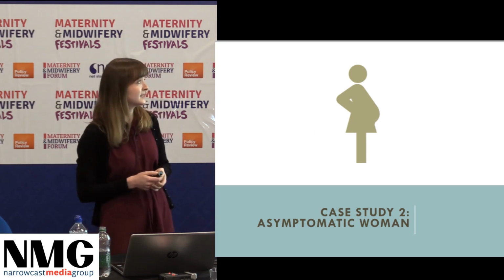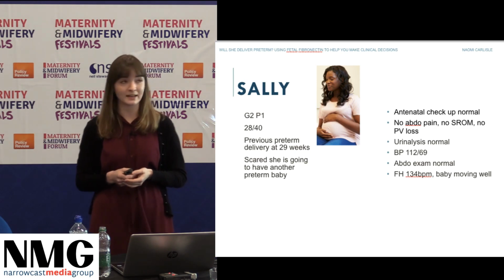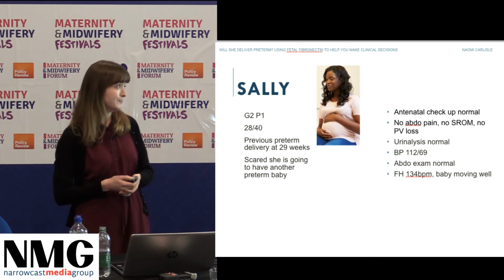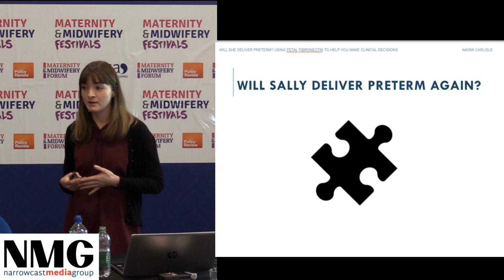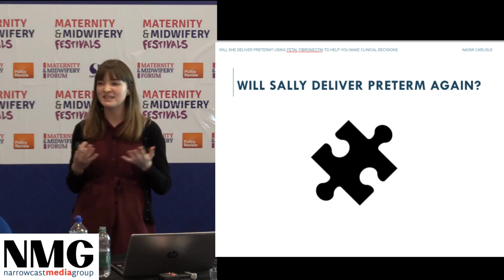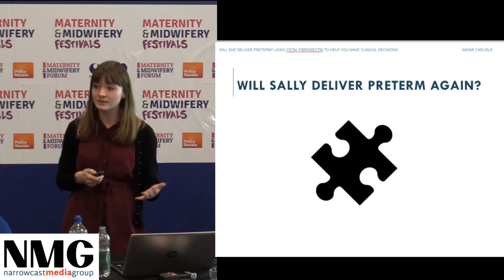So meet Sally, it's her second baby. She's 28 weeks and she had a previous preterm delivery at 29 weeks gestation. And Sally is absolutely petrified that she's going to have another preterm baby. So she's come to the antenatal clinic for her 28-week check, and you undertake it and it's all completely normal, baby's moving well. But Sally is a little bit worried because she's meant to be going on a business trip in 2 days' time to Manchester, and she doesn't know whether she should go or not, because obviously then she'll be 28 plus 2. She lost her last baby at 29 weeks. And she's asking, do you think I should go or not? And as a clinician, that can be quite hard to answer those questions. And this is where predictive testing can be really helpful to help you guide a woman's management plan.